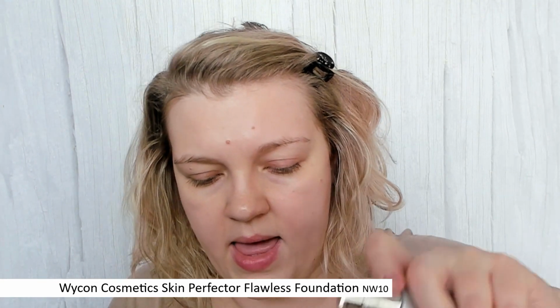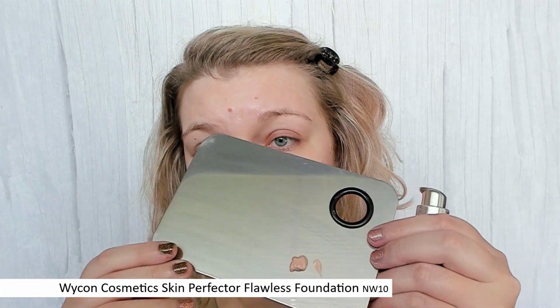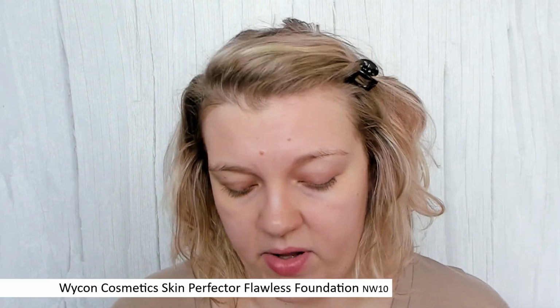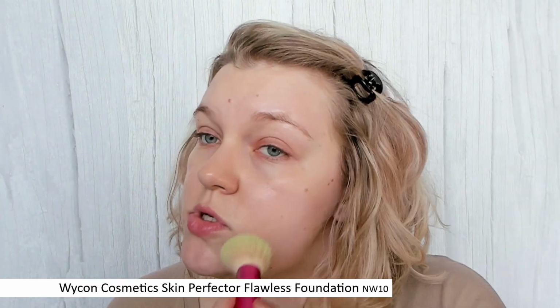I'm gonna show you. It does have a pump. And I usually use one pump and it's still too much. So you can see that it is pretty thick, which is sometimes actually very good. So I'm just gonna take my buffing brush from Real Techniques and just apply it.